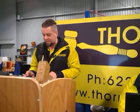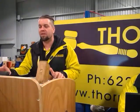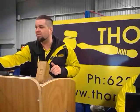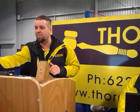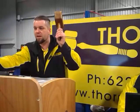Lot 129. There's a collection of umbrellas. They're bidding on three for $20. At 25 on the floor. At 25, looking for more. Are you sure? Gavel up. Last chance.